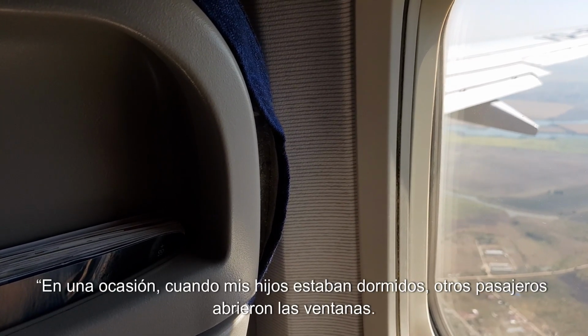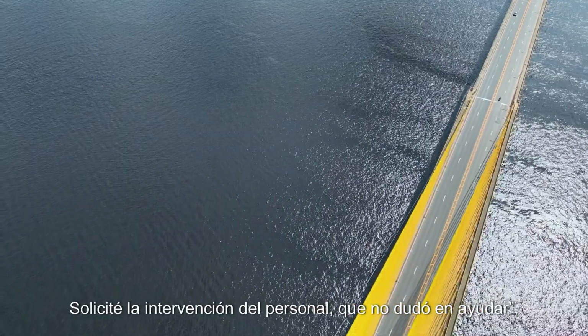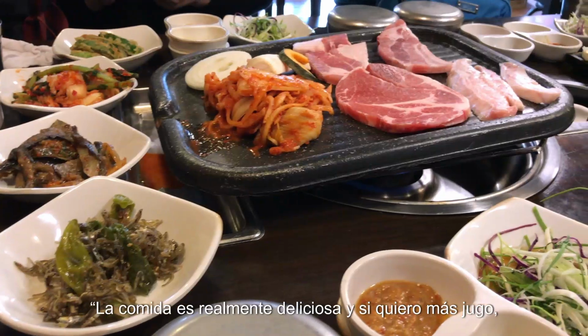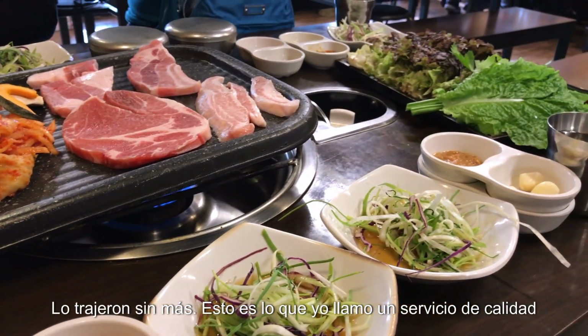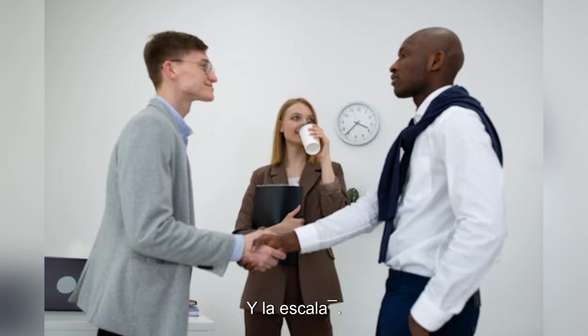At one point, other passengers opened a window while my kids were asleep. I asked the crew to intervene, and they helped without hesitation. The food was really tasty, and if I wanted more juice, they brought it. That is what I call excellent service. Landing went smoothly, and then came the interesting part: immigration and the layover process.